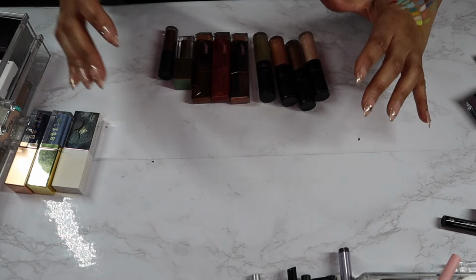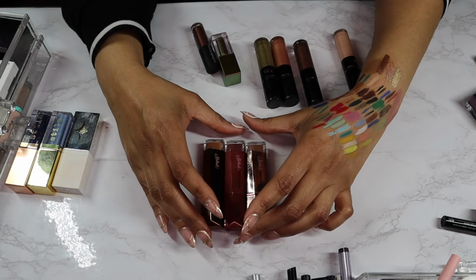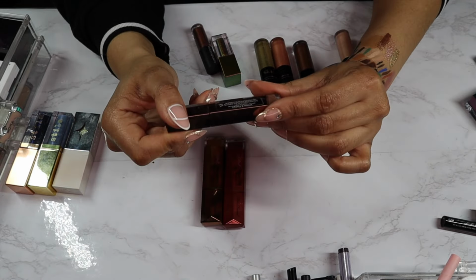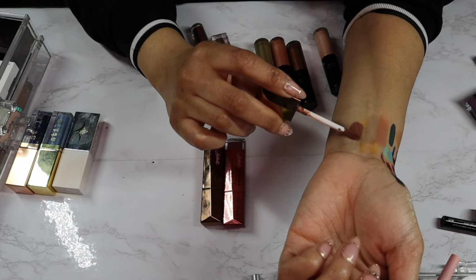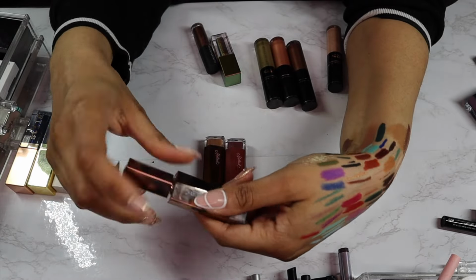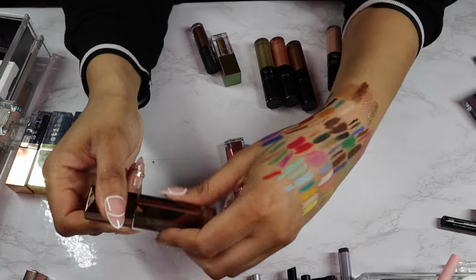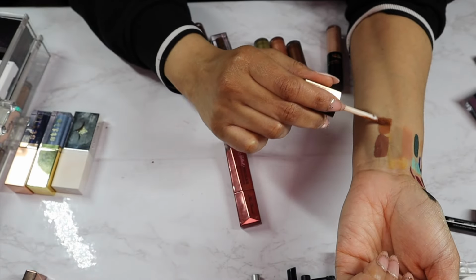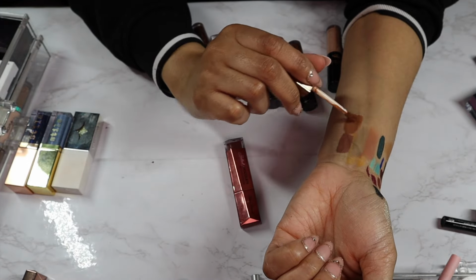Now, let's move on to my Too Faced, which these are some of my favorites of all time. This is the shade Warm and Fudgy, and I feel like these are finally starting to dry out, or I'm running out of product. They're not drying out. I'm mostly just running out of product because I do use these quite often. And this is Chocolate Bunny, and I think Chocolate Bunny is the one that's running out. I could be wrong. Yeah, it feels like it's hitting the bottom of the pan.